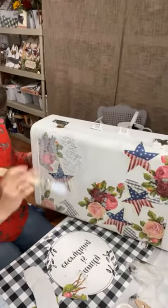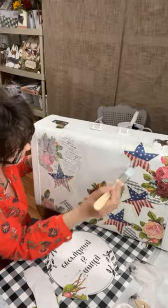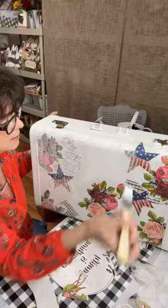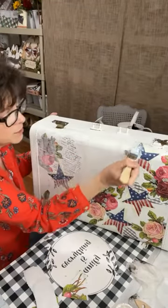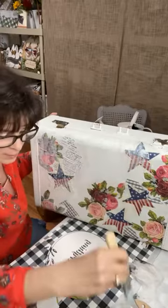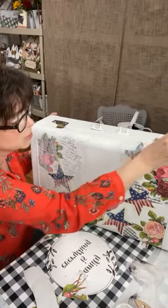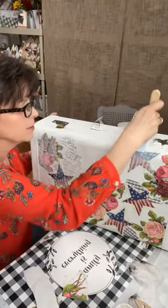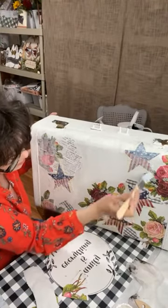I want to make sure that I completely cover all the images here so that they will seal in, because I don't want the paper to be exposed. I want to make sure the paper is all covered up with the Mod Podge.